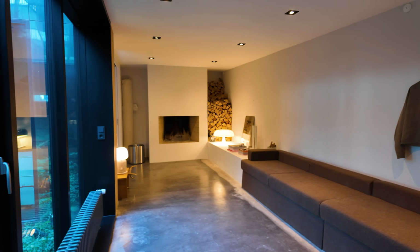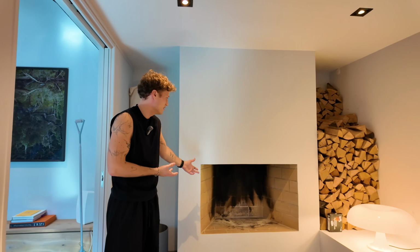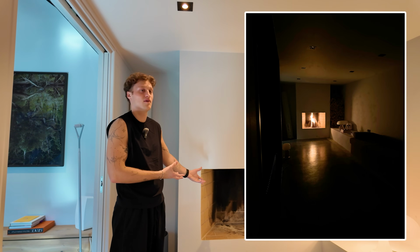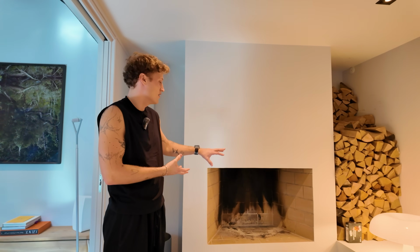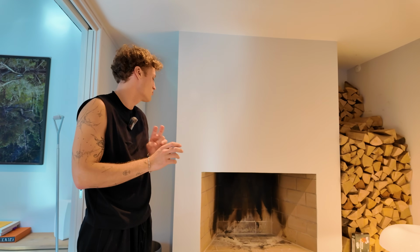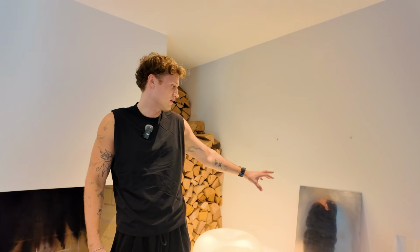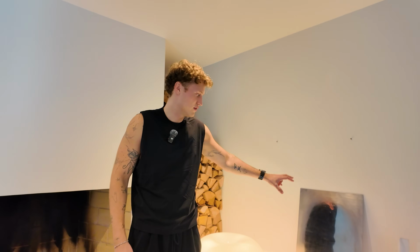Of course, the main thing in the room is the chimney. So cozy to use in the winter time. I've been actually using it a lot. I thought I would never use it, but it's 10 out of 10. It's so nice. We got this mirror that I also talked about in my previous video. Super nice. My friend made this special for this home.